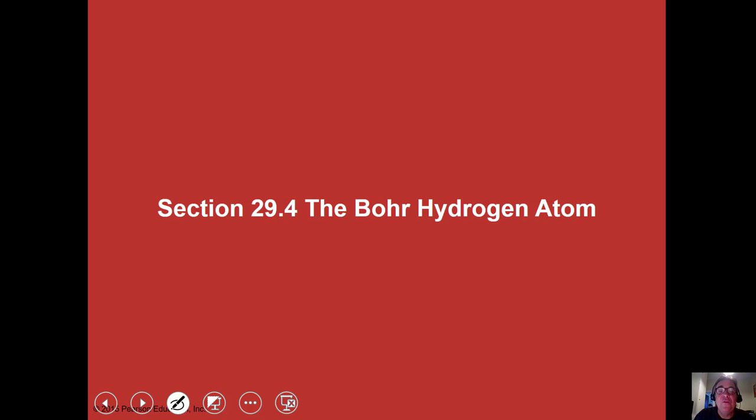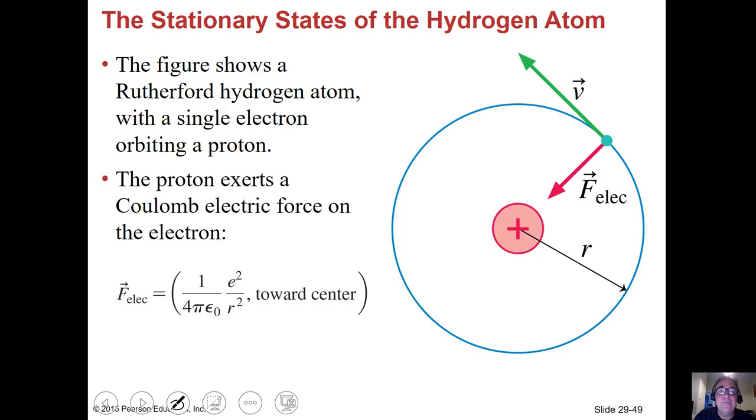So the Bohr hydrogen model then. This figure shows a classical way of thinking about it. Here's an electron orbiting the nucleus. There has to be a force towards the center. The nucleus is positive, the electron is negative, so there's an electric force towards the center. And we saw this from the beginning of the semester, really.